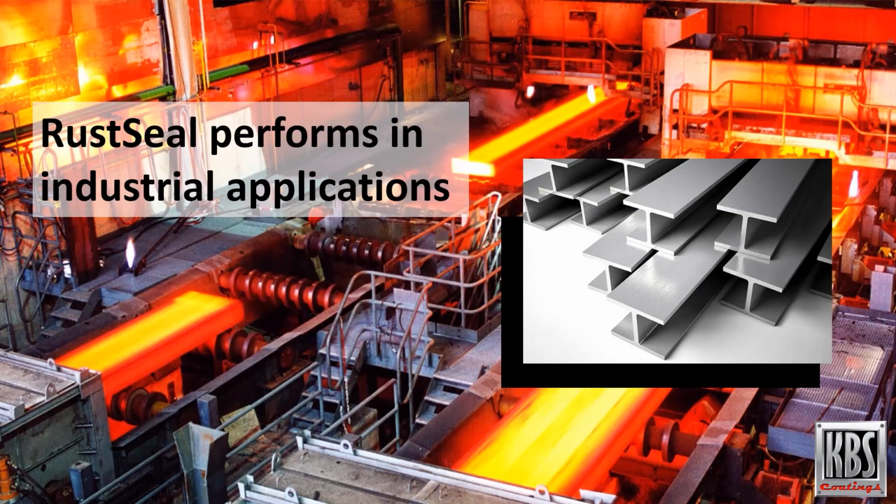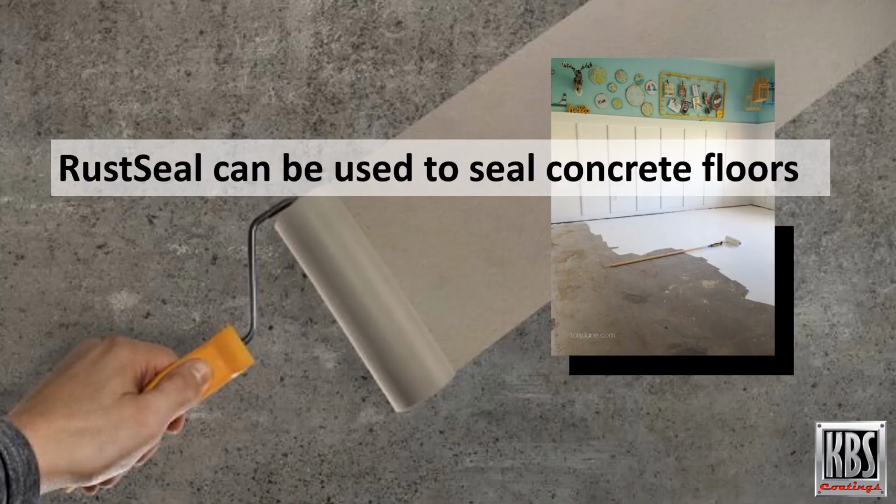RustSeal performs in industrial applications as well, such as coating I-beams after production. RustSeal can be used to seal concrete too. For example, the KBS warehouse floor is sealed with RustSeal.